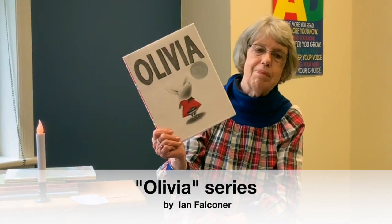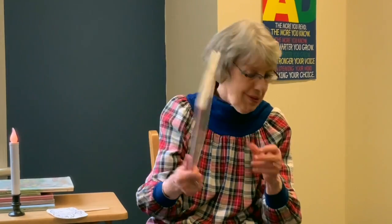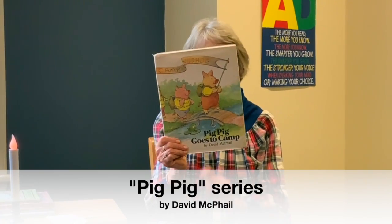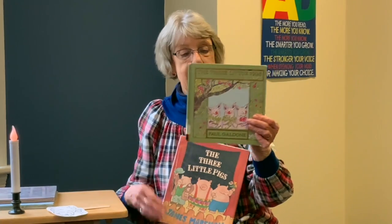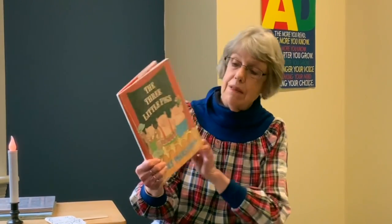I'm sure a lot of you know Olivia the pig. She's quite a character, and there are several books about Olivia. And there are also several books about a pig called Pig Pig. There's Pig Pig. That's a lot more about him. And I know some of you know the story about the three little pigs. And here, this is a smaller book, and this is another one, The Three Little Pigs.